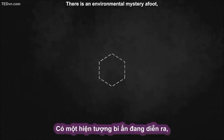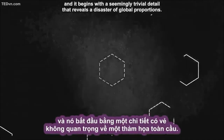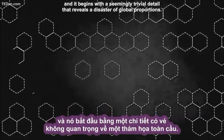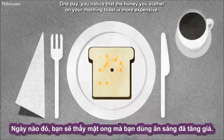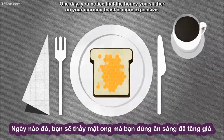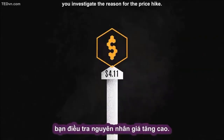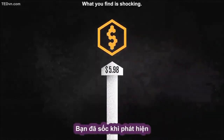There is an environmental mystery afoot, and it begins with a seemingly trivial detail that reveals a disaster of global proportions. One day, you notice that the honey you slather on your morning toast is more expensive. Instead of switching to jam, you investigate the reason for the price hike. What you find is shocking.